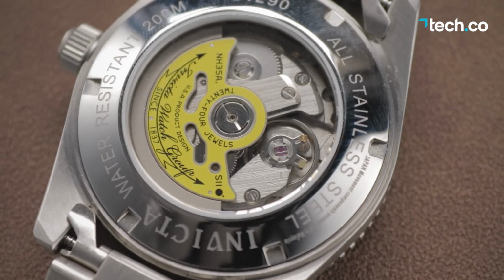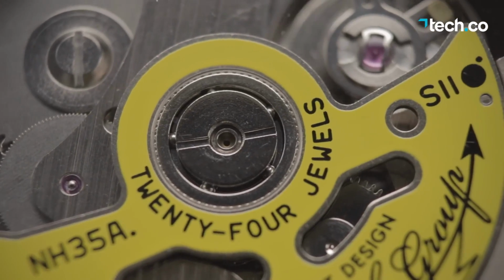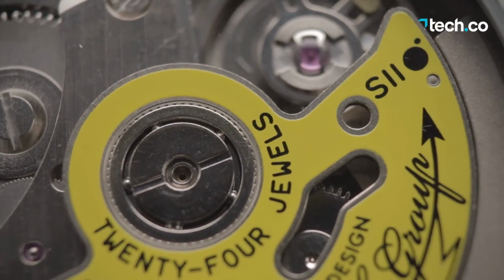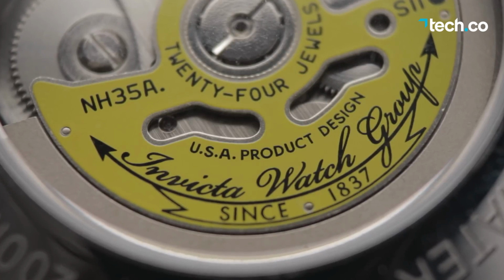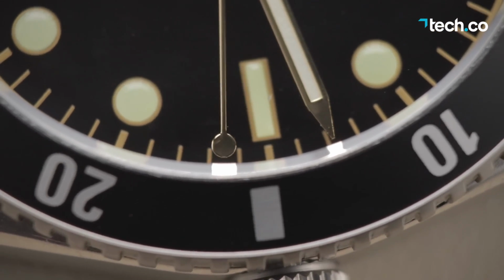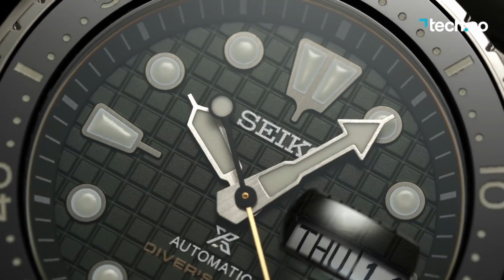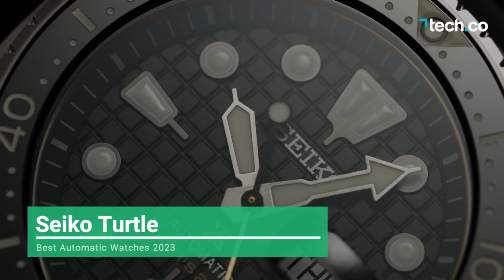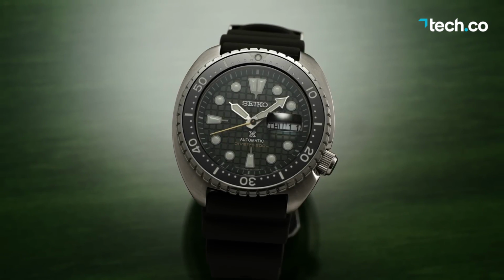As far as automatic watches go, I'd recommend the Invicta Pro Diver to anyone that wanted a mechanical timepiece first, with any sort of unique design flourishes second. This is an automatic watch that is under the radar stylistically enough to go with whatever you're wearing and whatever you're doing.